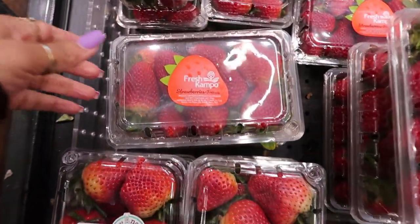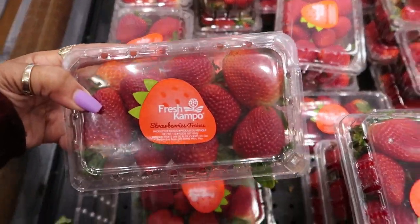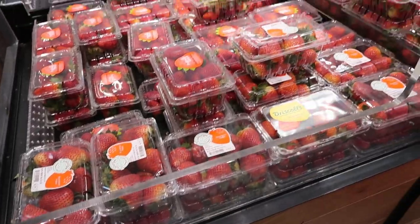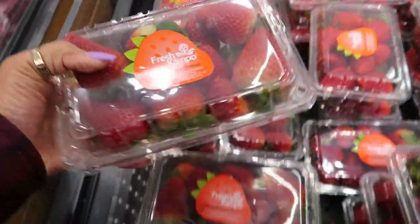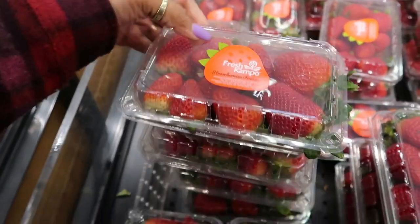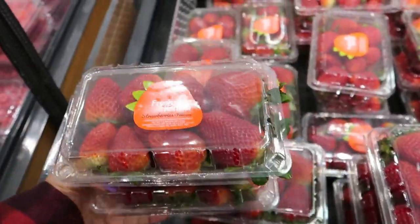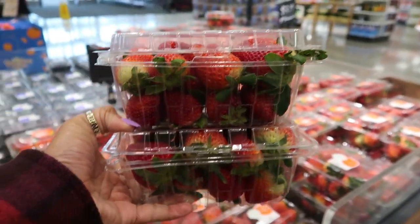And goodness, the strawberries are looking so good and red and big. How much are they? $3.19. Definitely gonna grab 2 of these. You guys, we'll eat like this in one day. This will be gone today.